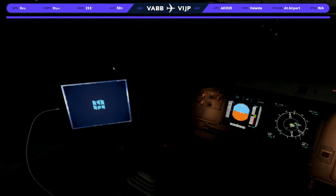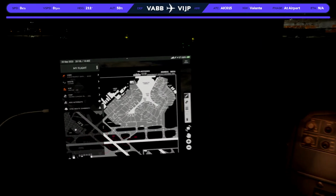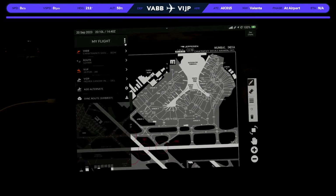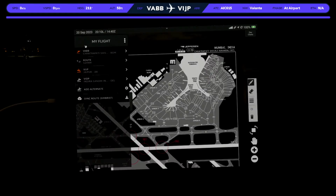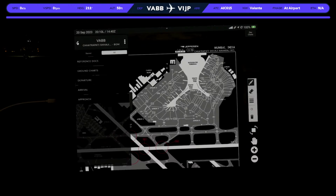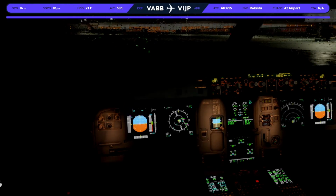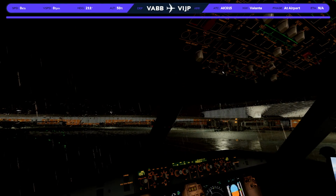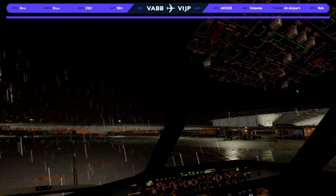Oopsie. Charts are there. Is there a way to hide this panel? One flight. No. Let's start taxi. Hate it. I'm going to have to turn on the wipers.